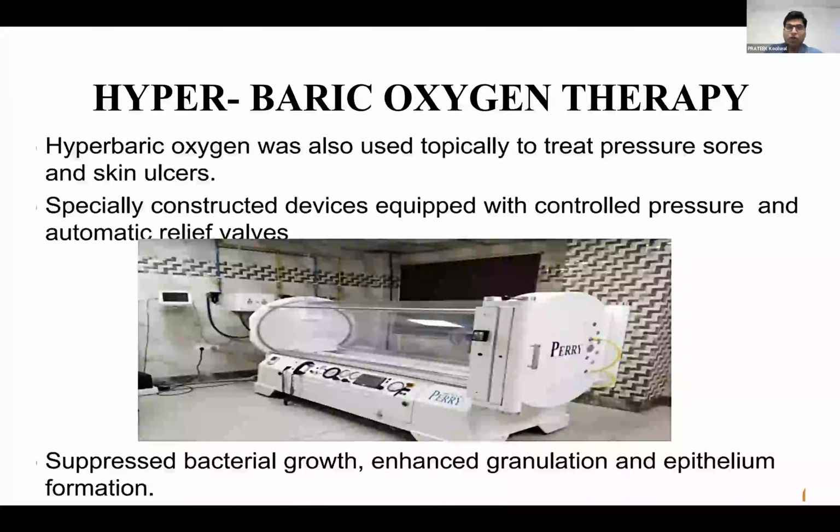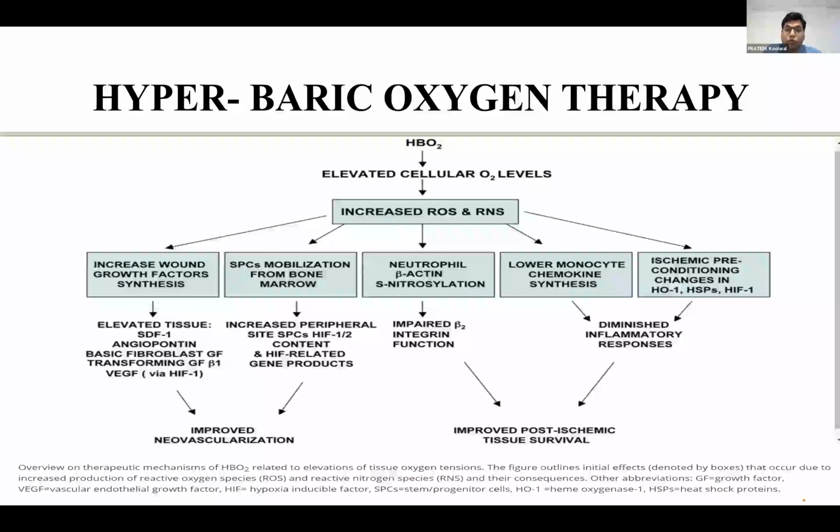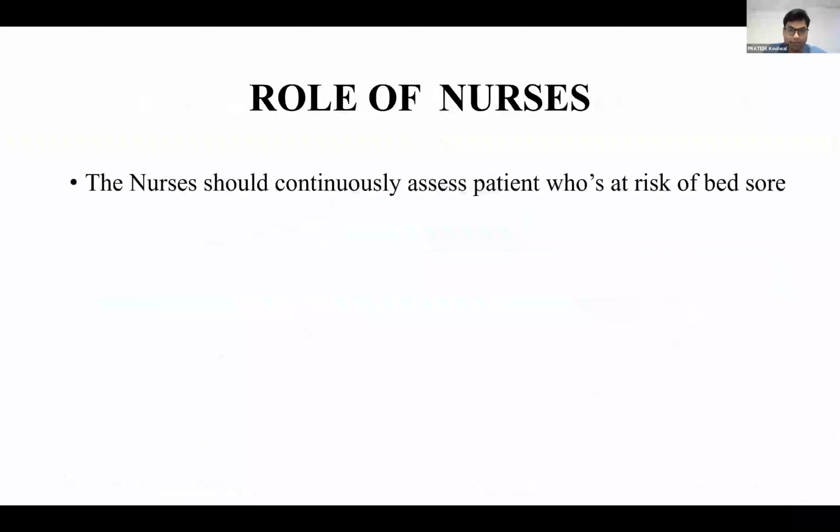Another therapy, which some centers have and some centers don't, is hyperbaric oxygen therapy, but you can't apply it if you don't have the machine. So you can give oxygen therapy with your oxygen flow meter at 7 to 8 liters, or approximately 10 liters per minute, delivering about 50 or 60% oxygen to the ulcer area. So it will heal. What will oxygen do? It will neovascularize and improve post-ischemic tissue survival.